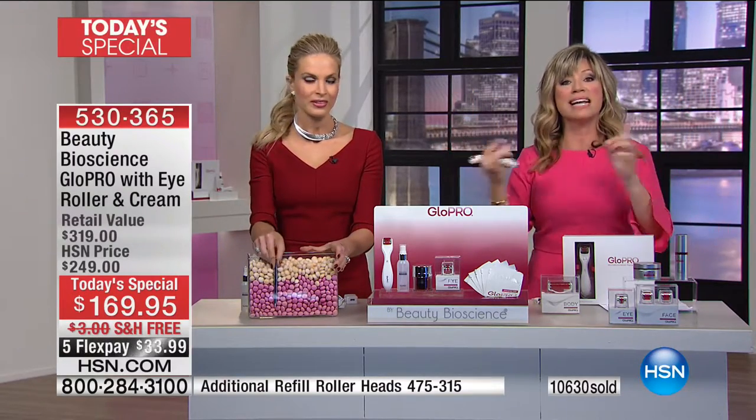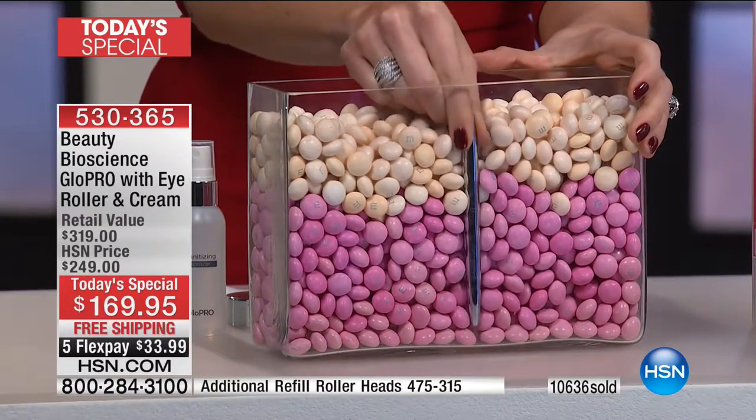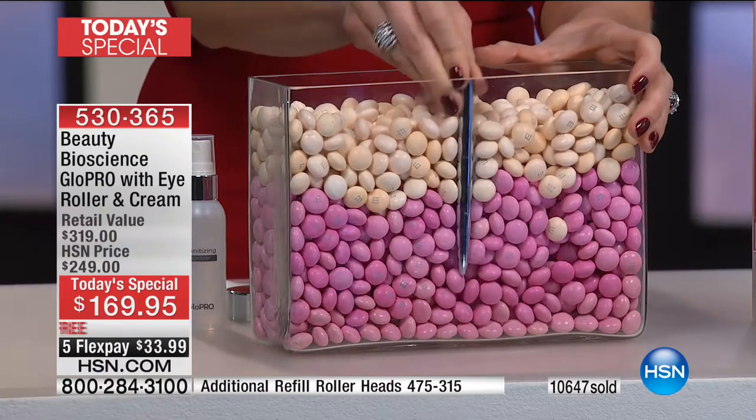So it wants to create more cells. That's why it's creating the collagen, the elastin, and new cells coming up. So it's exciting that you see it, you feel the change in your skin. Now, for the very first time, you can use this in the eye area.